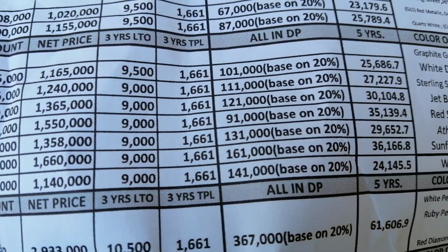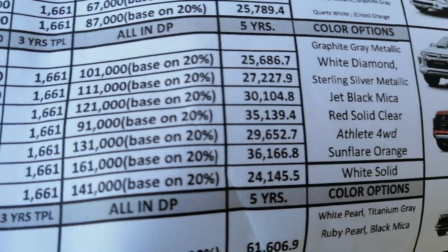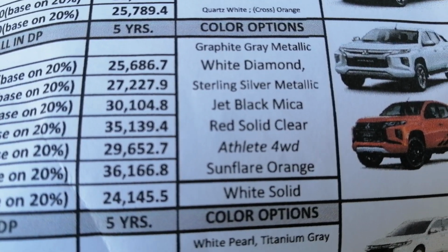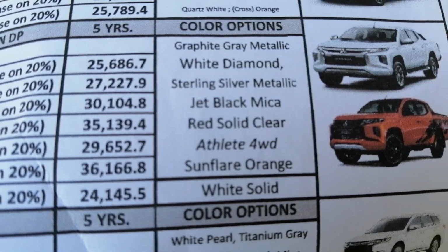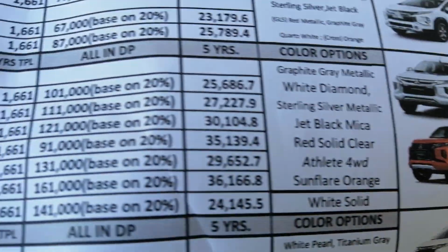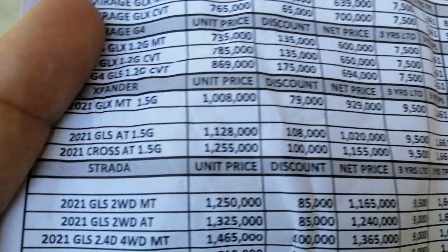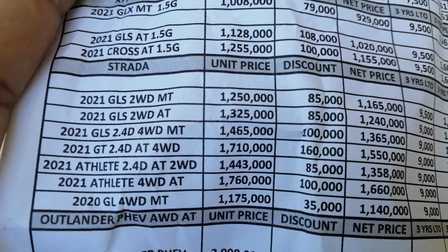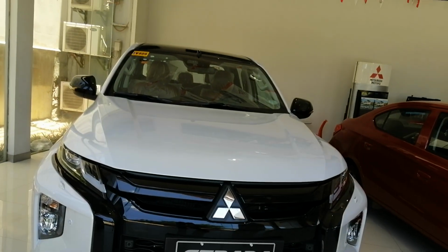Comes with 3 years LTO, 3 years TPL, all-in down payment, 5 years, color options. Comes in white, black, red, solid clear. So this is solid white, I assume. For 1.76 million, you can get a four-wheel drive. Hot dog, let's check it out.